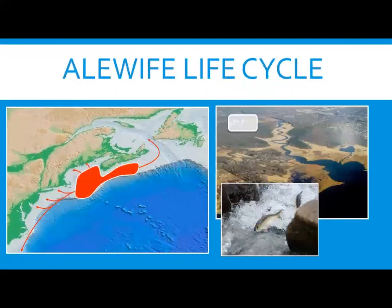And so as I mentioned, these guys are an anadromous fish. They spend most of their lives out in the ocean, but in late winter or early spring, they will begin to migrate toward the coasts and come into the estuaries and eventually make their way up into freshwater rivers and streams, which is where they breed.